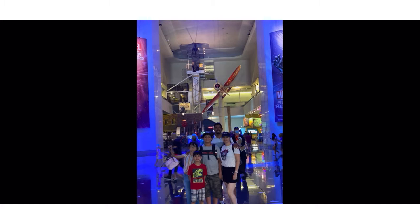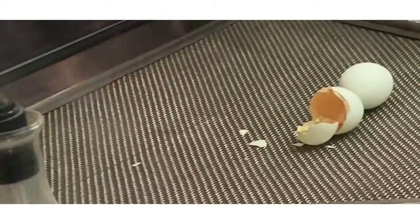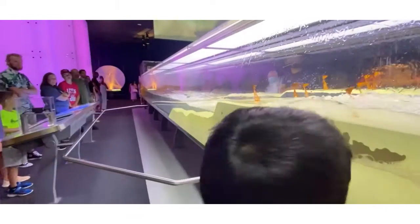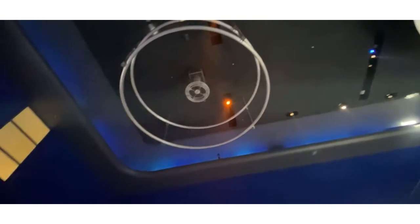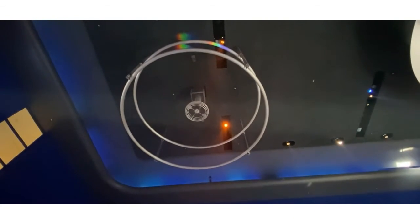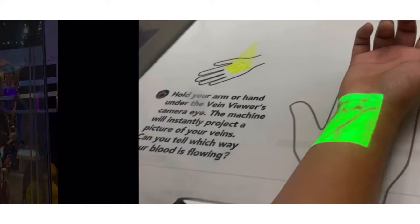Our second stop was the Museum of Science and Industry. We love this museum since the kids were allowed to play and interact with some of the exhibits.